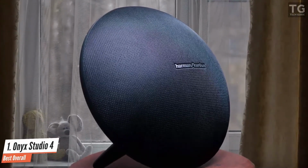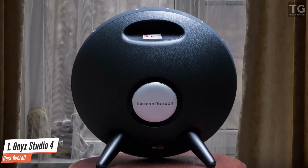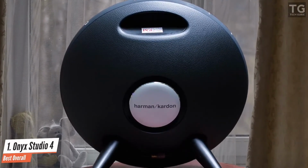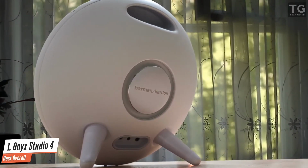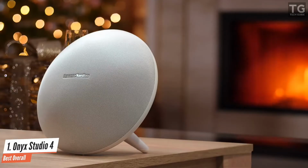The Onyx Studio 4 lasted about 10.5 hours in my battery life testing, well longer than the manufacturer's claim of 8 hours, which is more than enough for a full day's use. Considering this is a speaker that one would most likely use in or around their home, that feels like more than enough battery life. It also conveniently is a good bit longer than the average backyard barbecue.